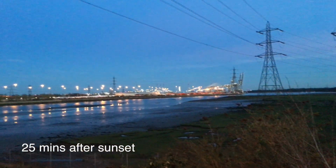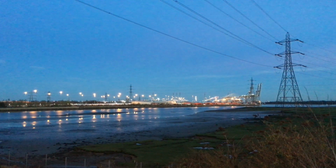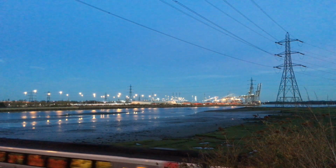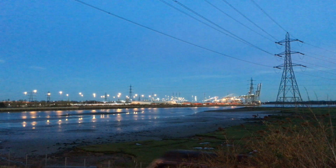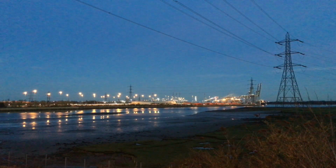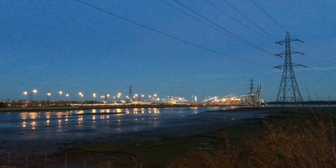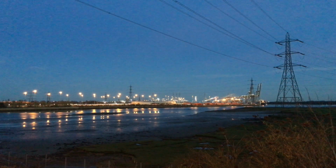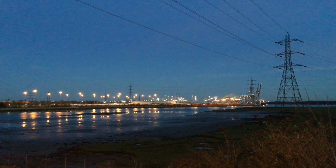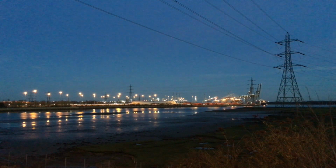We're now getting to that real kind of balancing time in terms of the classic dusk light. I'm just hoping that as it gets darker, it might become easier to disguise the pylon lines. They're all going to be a bit samey. There's only so many shots of the docks at night that you want, really.